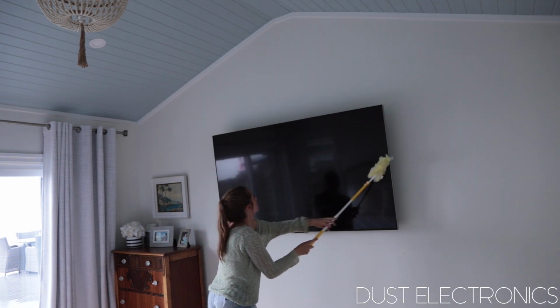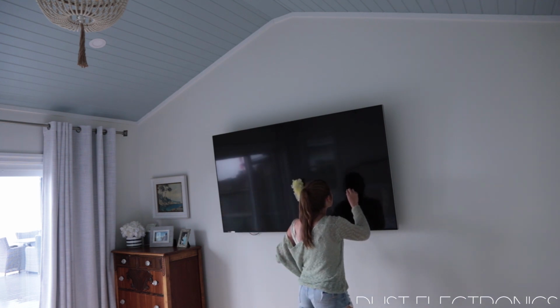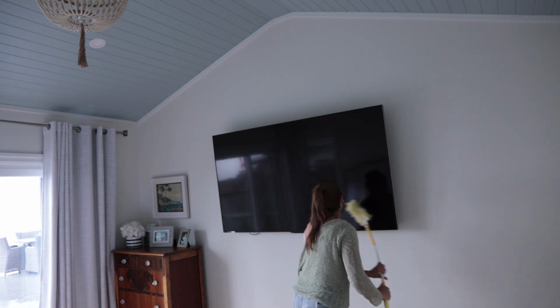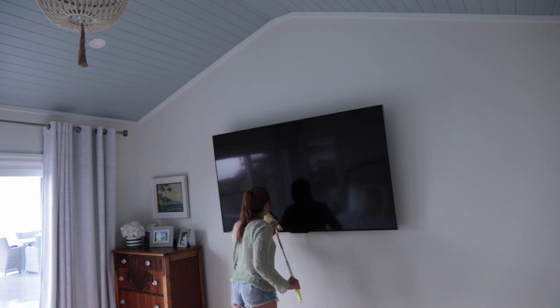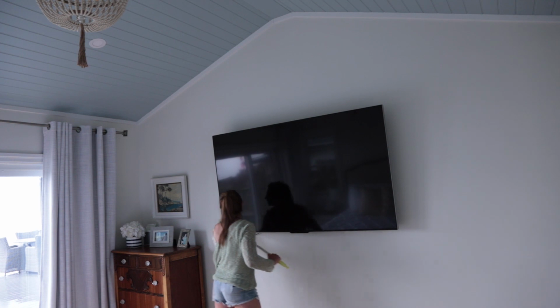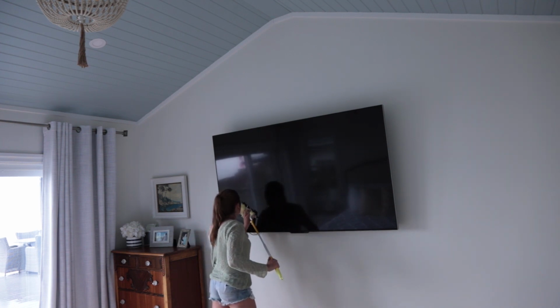One you might forget during the week, but dust your electronics. You can also do your laptop during this time, but so much dust accumulates on these during the week. So just doing a quick dust with the Swiffer to kind of start the weekend. And if we're watching lots of movies, at least we have a nice clean TV to do so.